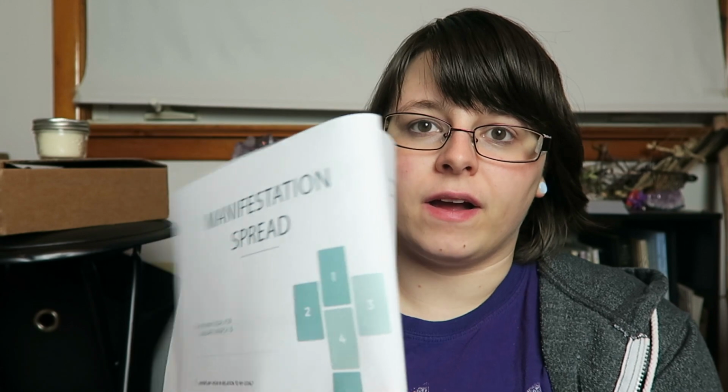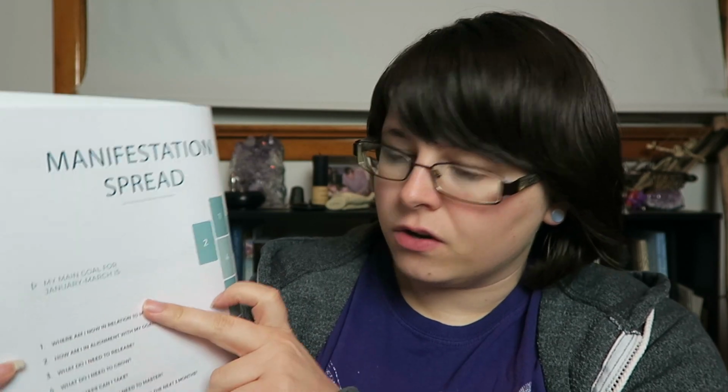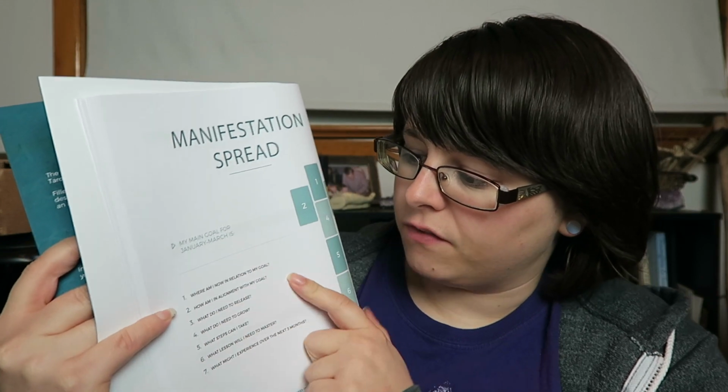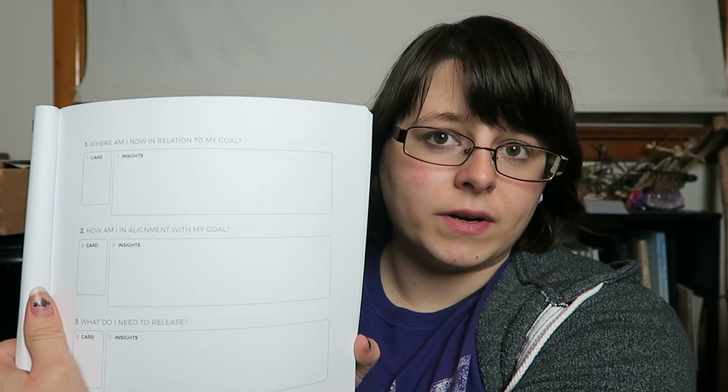And then right after that is a manifestation spread. You put in your goal for that month, it looks like for January. And then the spread has all the questions. And then on the opposite page, of course, is where you put all of the insight and the cards that you drew. And then we jump right into February.